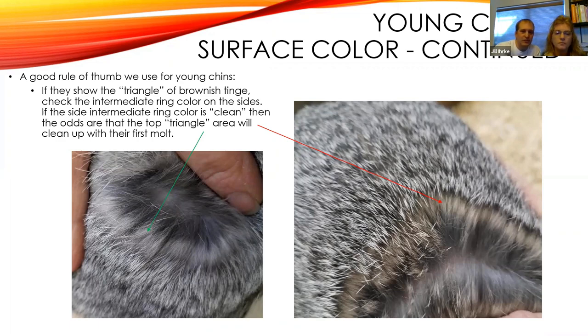So the left with the green arrow is more on its rib area on that side. And then the red would be right over its spine or between its loin. Yep, and that's the same rabbit. So you can see how much of a difference. So that's why they develop a little bit later than other colors. They're not like, boom, they come out like blacks and they're good to go.